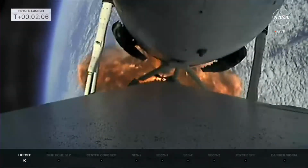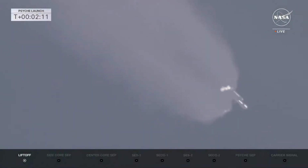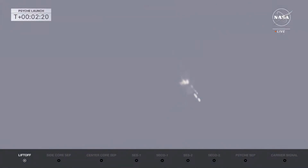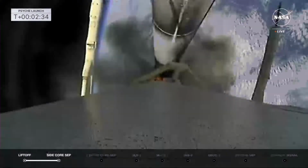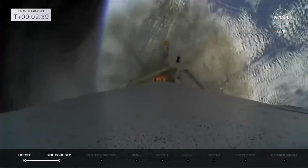All 27 engines of the Falcon Heavy putting down 5.1 million pounds of thrust. Standing by now for booster engine cutoff for those side boosters. The center core booster will continue on. Booster engine cutoff. Side booster separation confirmed. Great shot there of the side boosters coming off the rocket.